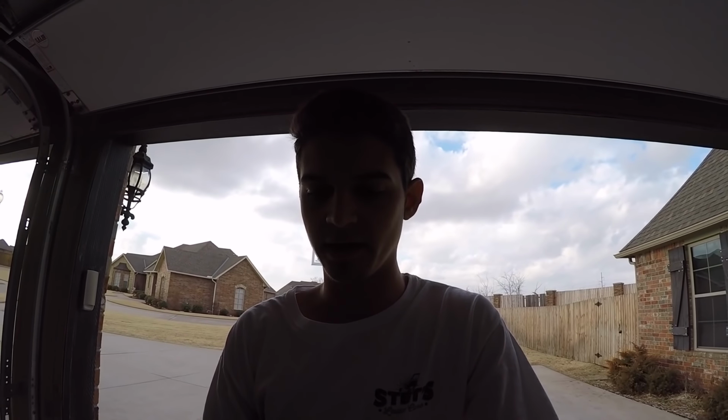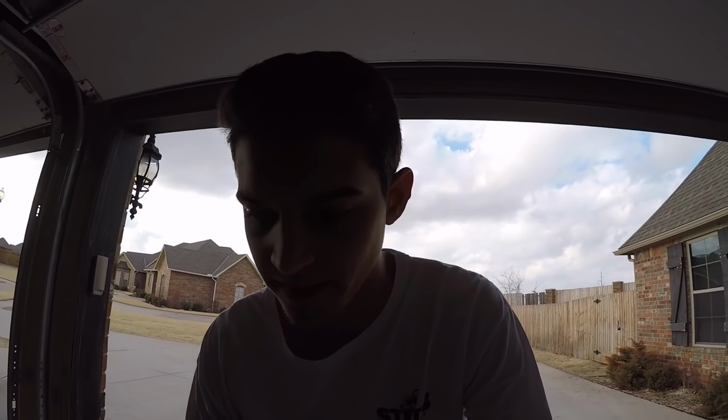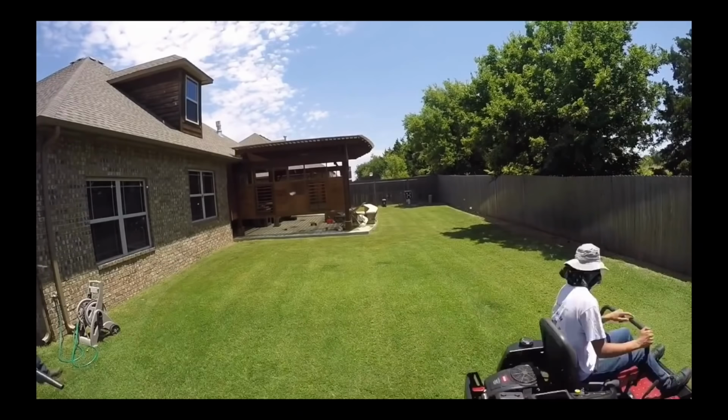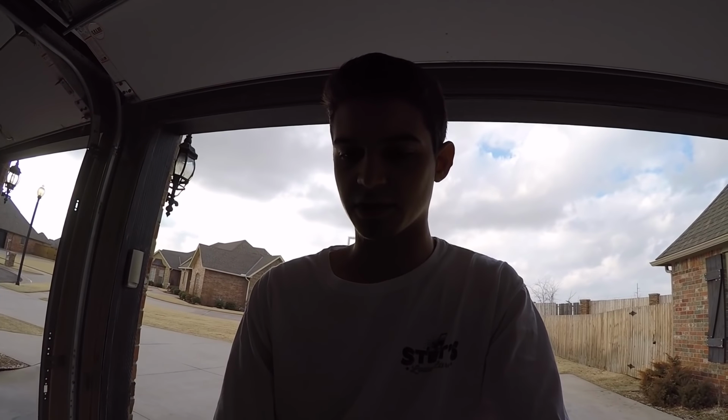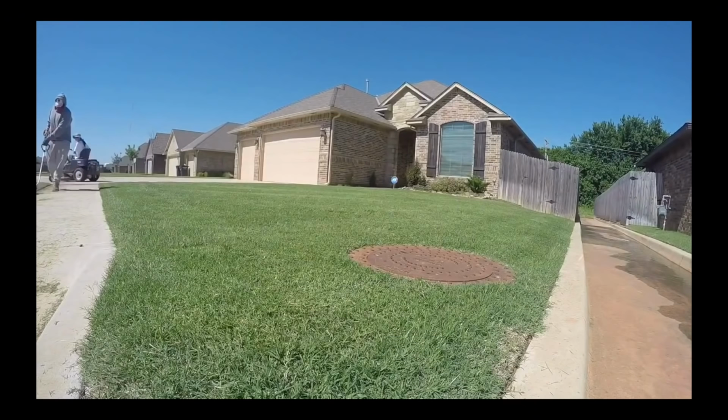So this would be the front yard, okay? About this size, not too big. And then this would be the backyard. So just that size, small little average size houses. This size right here, this is the front yard, stuff like that.